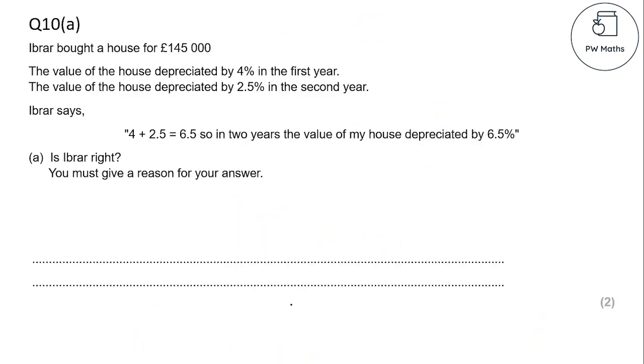Question 10, Part A. Ibra bought a house for £145,000. I would like to know where Ibra bought that house from. I haven't seen one for under... Well, I suppose you might get one for that amount of money. The value of the house depreciated.